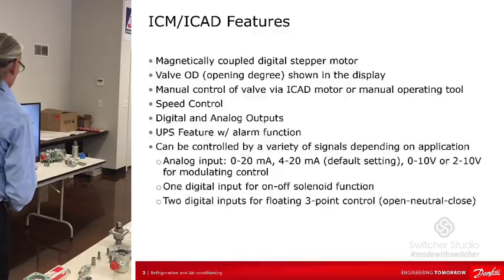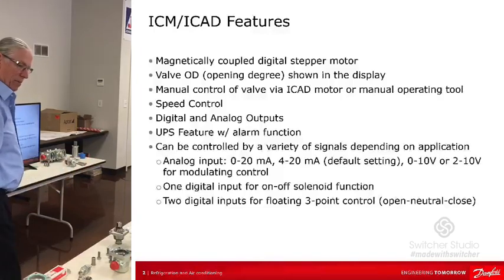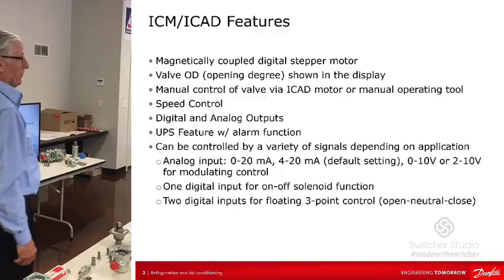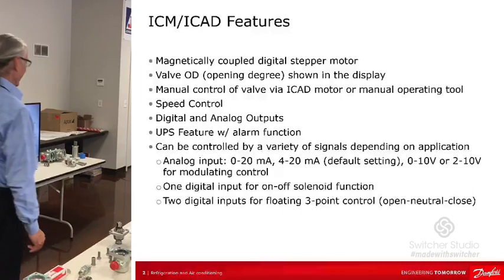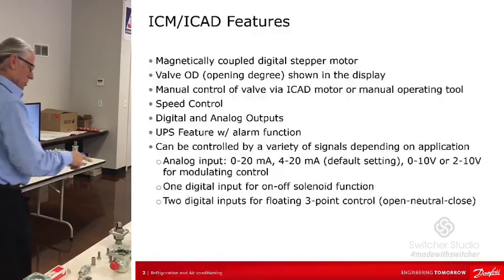It can be controlled by either voltage or current, so 0 to 20, 4 to 20, 0 to 10, 2 to 10, modulating control. So that's the analog input for that. I don't recommend it, but you can actually use this ICM valve as a solenoid valve. I don't know why you would want to do that. But you can actually give it a digital input, and you can close it, and then you can open it 100%. That's an expensive solenoid valve, but people may do that, so just so that you know that you can do it.